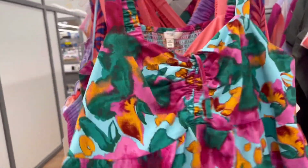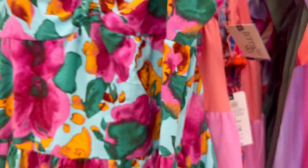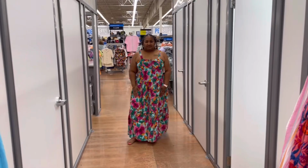This is the same dress as one of these. Yep, that one I showed you before. Tara Sky, $29. You got pocket.